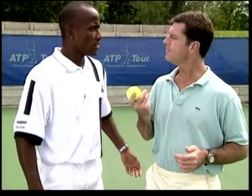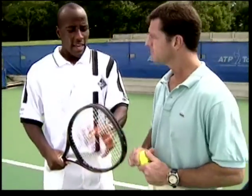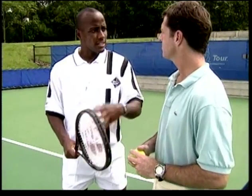Hey, Mel, what can you tell me about the sweet spot? Well, the sweet spot is in the center of the racket, and that's where obviously you want to hit all of your shots. That's where your power comes from. And when we're talking about racket head speed, it's the speed of the sweet spot that really matters.